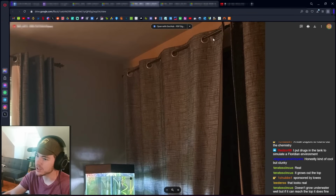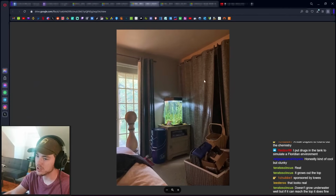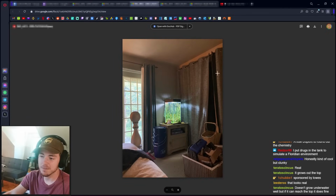Hey, I have these curtains. I have these exact curtains. You get these on Amazon? You probably didn't get these. You're probably a child, and this is your parents' house. But I have these curtains.